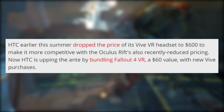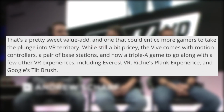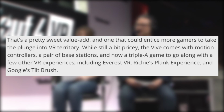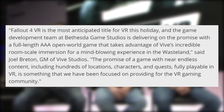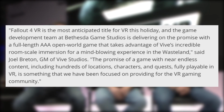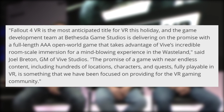Now, HTC Vive is upping the ante by bundling Fallout 4 VR, a $60 value, with new Vive purchases. The article continues that that's a pretty sweet value add, and one that could entice more gamers to take the plunge into VR territory. While still a bit pricey, the Vive comes with motion controllers, a pair of base stations, and now a AAA game to go along with a few other VR experiences, including Everest VR, Richie's Plank Experience, and Google's Tilt Brush. The general manager for Vive Studio states that Fallout 4 VR is the most anticipated title for VR this holiday, and the game development team at Bethesda Game Studios is delivering on the promise with a full-length AAA open-world game that takes advantage of Vive's incredible room-scale immersion for a mind-blowing experience in the wasteland.